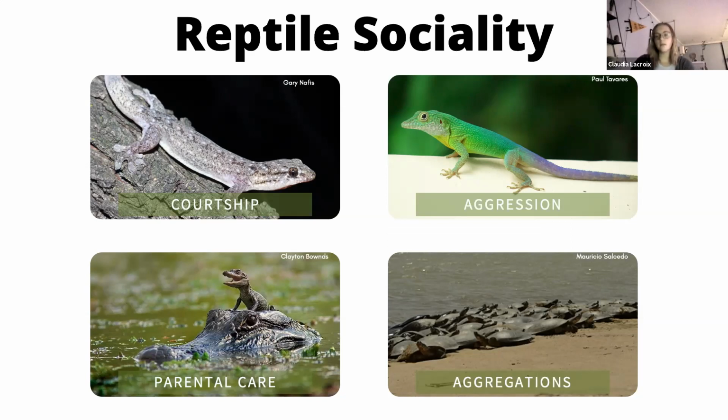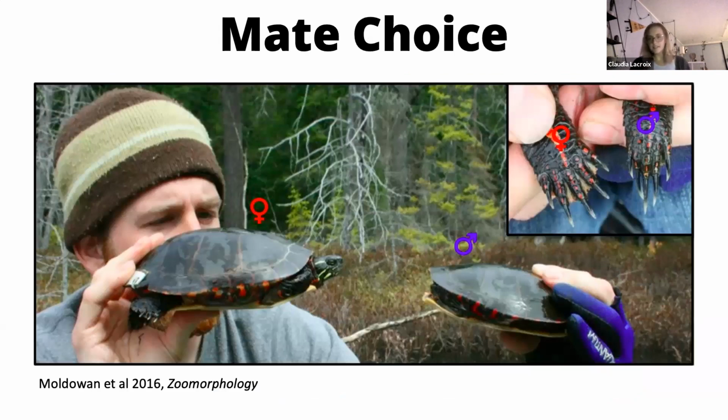Because of this, research on reptiles, and in this presentation specifically, turtle social behavior is quite new. Despite previous beliefs, turtle social behavior can be quite complex. So take the painted turtle, for example.